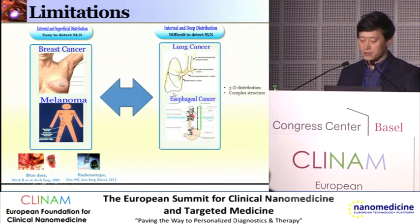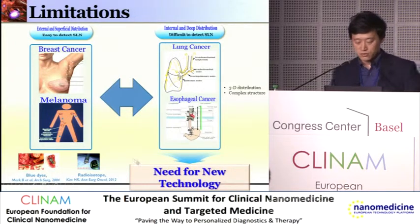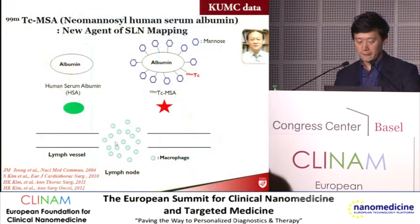However, these cancers are located in internal organs, of which the lymphatic system has a three-dimensional distribution and complex structures. So it is difficult to detect the sentinel lymph node in those cancers by using existing techniques such as blue dye or radioisotope technique. So we need a new technology to detect the sentinel lymph node in those kinds of cancer.